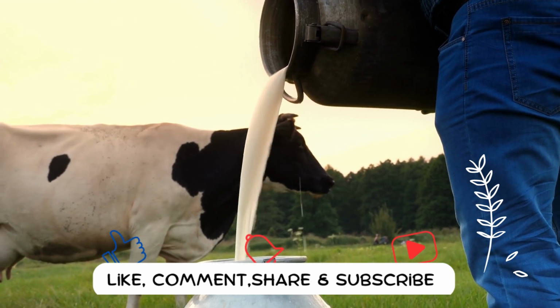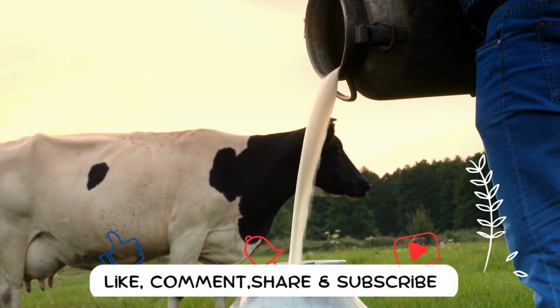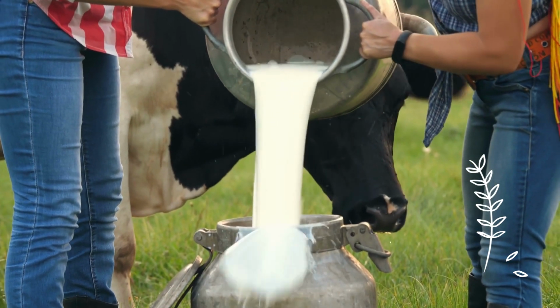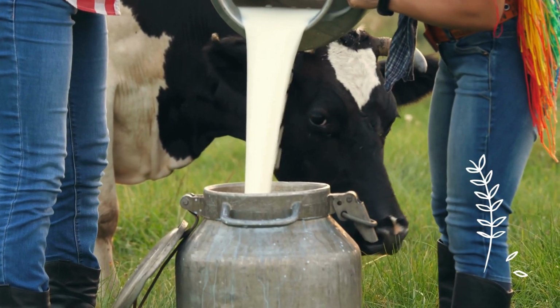It is important to note that these values are approximate and can vary slightly based on the specific type of milk, such as whole milk, low-fat milk, or skim milk. Additionally, some milk products, such as flavored or fortified milk, may have different nutritional profiles due to the added ingredients or fortification process. Remember to choose the type of milk that best suits your dietary requirements and preferences.